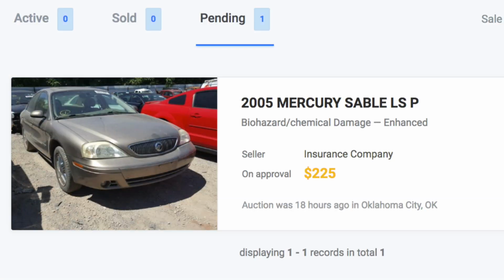Next, we have the 2005 Mercury Sable. This one went really cheap, $225, again on approval from an insurance company, it says. So we have to wait and see if the insurance company approves the bid of $225. I'm going to guess, because it's an insurance company and because it's not a highly sought after vehicle, and it's enhanced with no start, no nothing, biohazard, chances are very good that that bid of $225 is going to go through. But again, we'll have to wait and see.